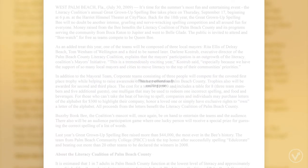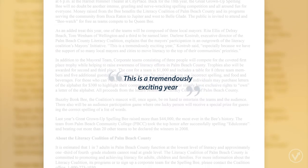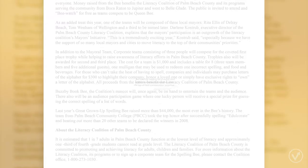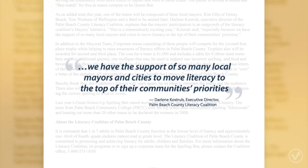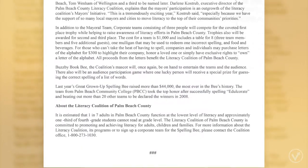These paragraphs should include quotations from experts. Using quotations give credibility and a personal voice to your press release. Make sure you accurately quote and attribute statements using a person's first and last name and title or a brief description of their connection to the story.